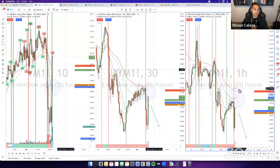Whenever you guys decide to enter a trade, whether it's a buy or sell, always weigh the pros and cons. What are the odds of it pushing up? What are the odds of it pushing down? And then you can have a best case scenario and worst case scenario. If your worst case scenario is better, then obviously take the opposite trade.